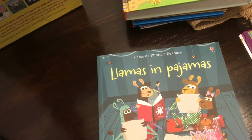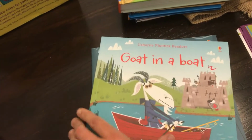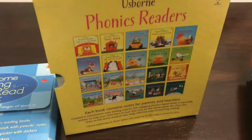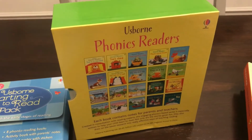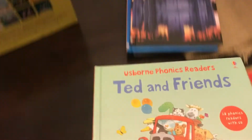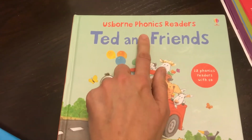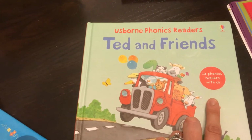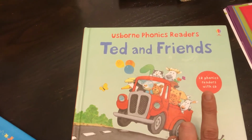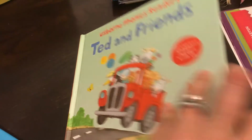So you can buy these for $6.99 each, or you can get the boxed set. This comes with 20 phonics readers for a better deal. Or you can also buy one of our 3 combined volumes of phonics readers. This is Ted and Friends. It comes with 12 for only $20 plus a CD. Some of our other combined volumes start at even $14.99.